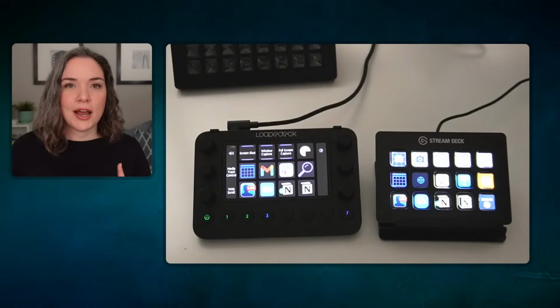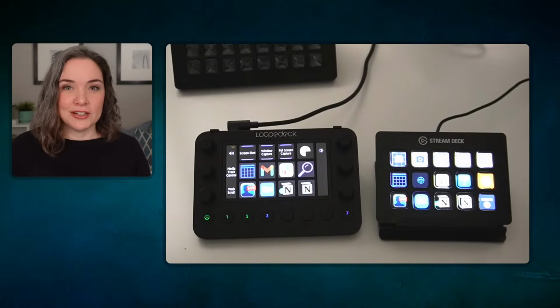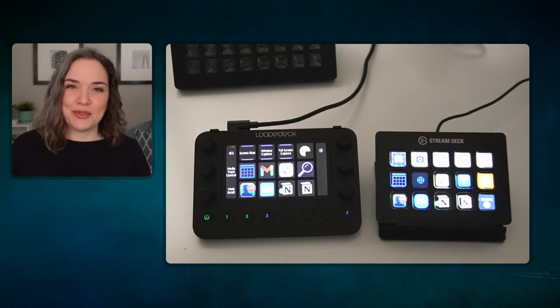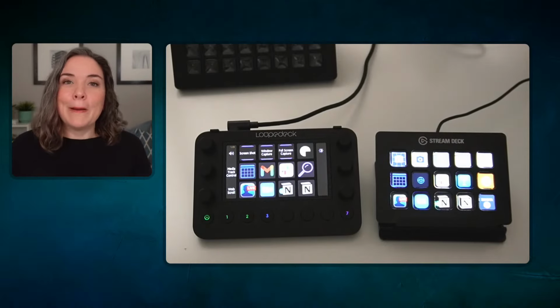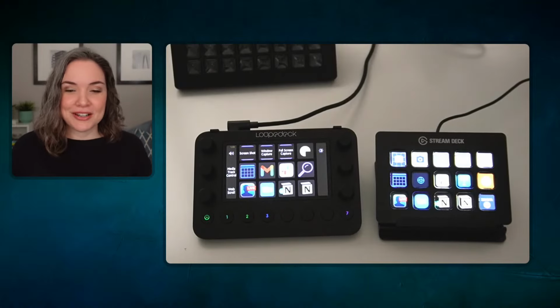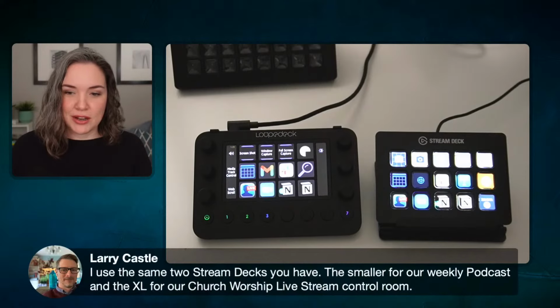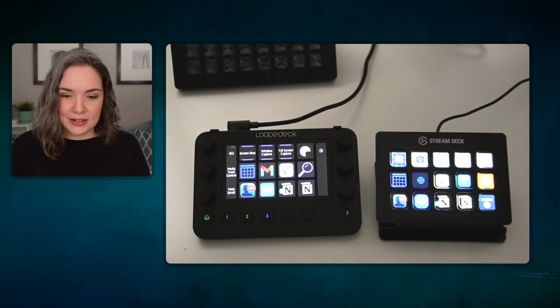Okay, so here's a question that I don't actually know if I can answer. Does the Loupedeck require more computer power? My understanding is Stream Deck requires less. So I don't actually know. My gut would be it would not be very different. If anything, I can maybe look into some of the power use. I won't do that right now, but you can maybe do a little digging and see if anyone else has already done that comparison before. And I also see, yeah, I use the same two Stream Decks you have, a smaller one for the weekly, so you're definitely using that here.